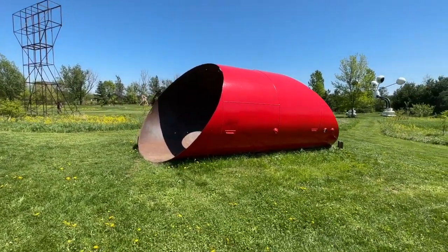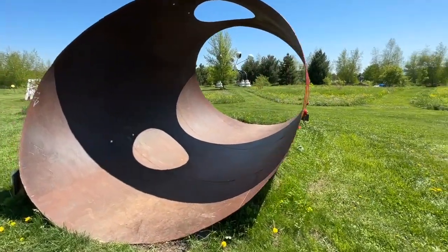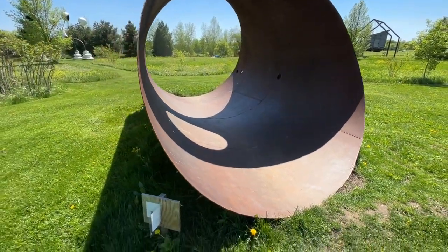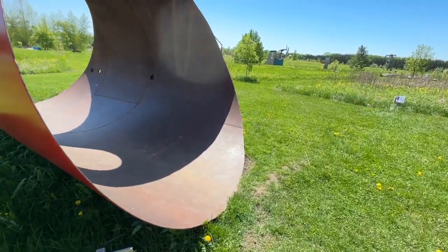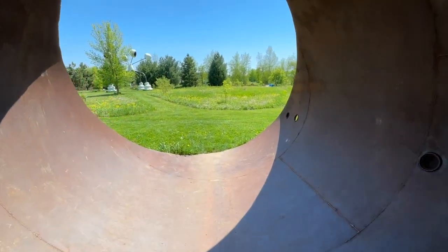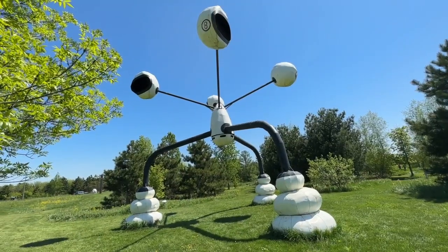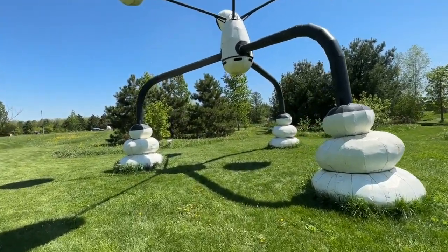A new age of human. I feel like it does not want me to walk through it. No rocking. Okay. But I can walk through it. That's cool. Thank you. This looks UFO-ish. Gotta find the sign. I see it.